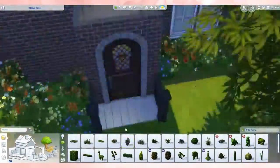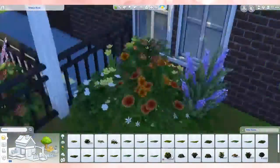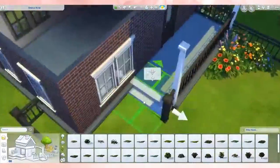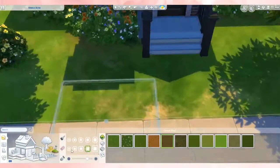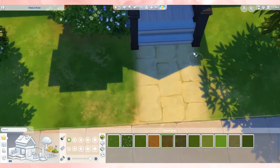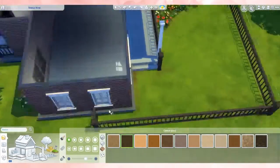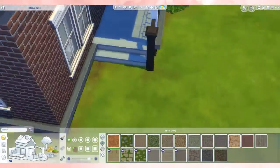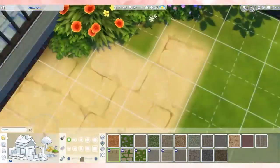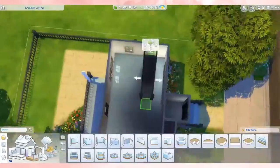But it's cool. I like using custom content, especially in my Let's Play builds or just builds for the saves that I'm playing in. Sorry, I cannot speak today, as you can probably tell. But yeah, as far as landscaping went, I just went pretty basic with it, but I wanted a lot of flowers. So I actually went with purples, oranges, and yellows because that's kind of what was surrounding the house in the world.